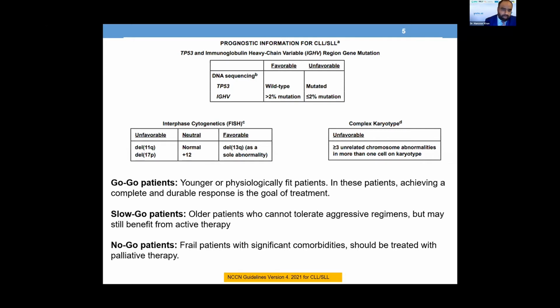For example, we have deletion 11q, which is associated with unfavorable outcome, significant lymphadenopathy and shorter disease-free survival, and that's known to respond to alkylators and fludarabine-based therapy. And similarly, deletion 17p is one of the worst outcomes that we see in patients who have the deletion 17p, and that reflects the loss of the key tumor suppressor gene, which is considered the guardian of the genome, basically. And these patients have very short overall survival, shorter progression-free survival, and shorter disease-free survival.